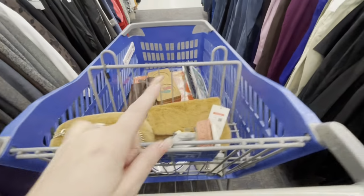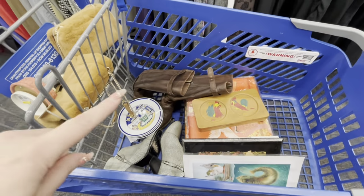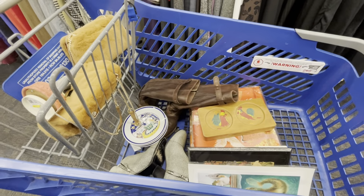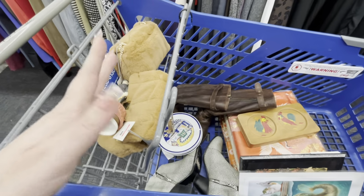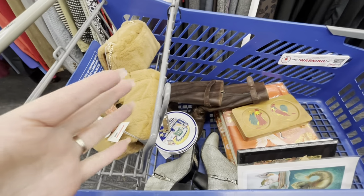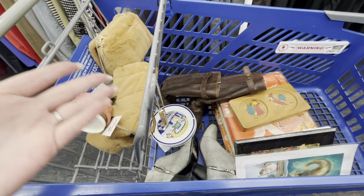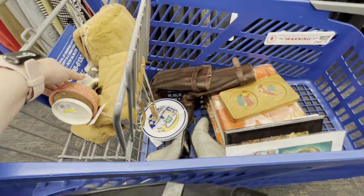Okay, here is what we got for today. Not too bad, but like I said, this place, I just always find decent stuff here. I have found Christian Dior multiple times here. And it's not the best part of town, but it still has decent stuff. So, I just keep coming back. So, let me go over what I found today.